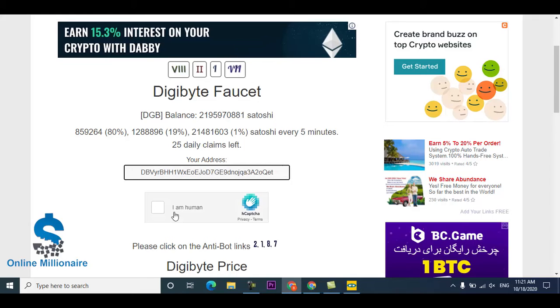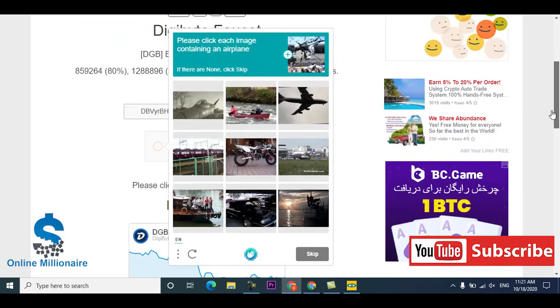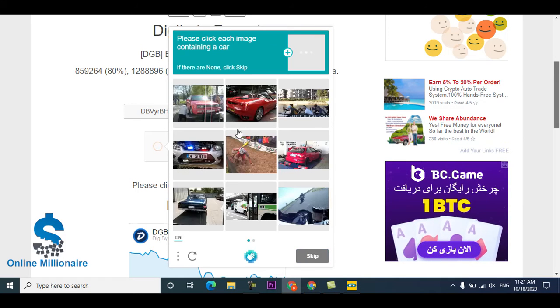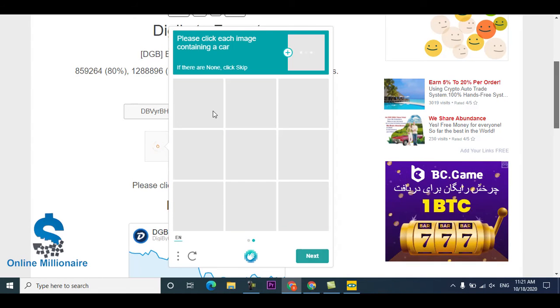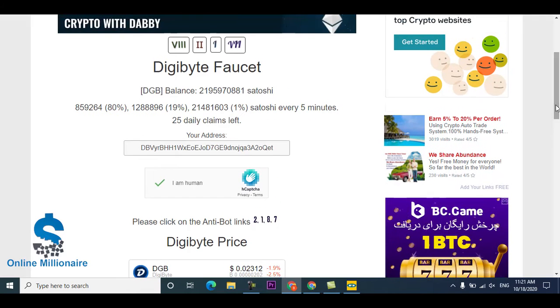Just click I'm human, and you can solve this captcha. Okay, it told me airplane. Okay, click again. Maybe this one changes. Okay, this one is a car, and wait a second. Okay, this is the car, and next. Okay, next, wait a second. Okay, this one is again a car. I just click check, and you can solve this anti-captcha.